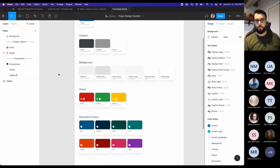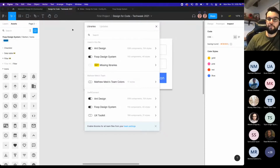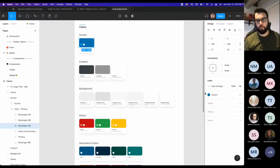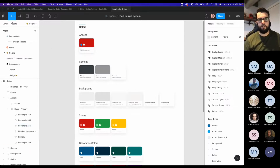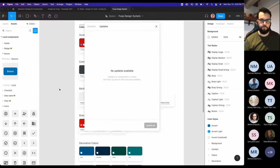It's saved on this side, and then when I use it in the application, it updates. What's cool about things like this is that if I were to update it over here, save it, and then update it on this side. Let's say I want this to no longer be blue, and I want the accent color to be red, okay? I would come here, and it would tell me, hey, there was a modification. Do you want to save it? So it should allow me to publish. There you go. Update all.